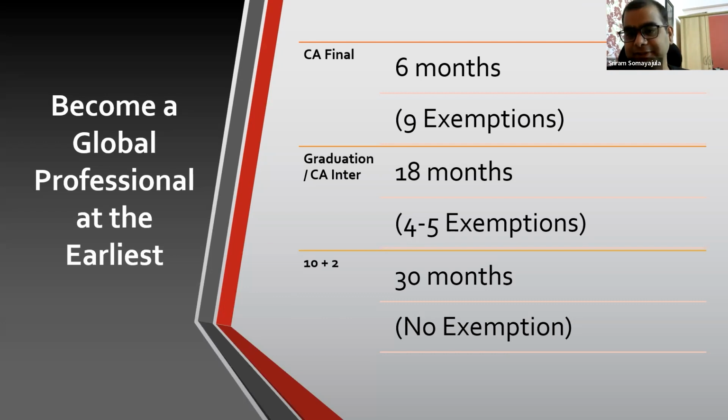ACCA has 13 papers. These are split into 3 papers in level 1, then about 6 papers in level 2, and 4 papers in level 3. So 3 plus 6 is 9, 9 plus 4 is 13. Totally, you have 13 papers in ACCA across all 3 levels put together.